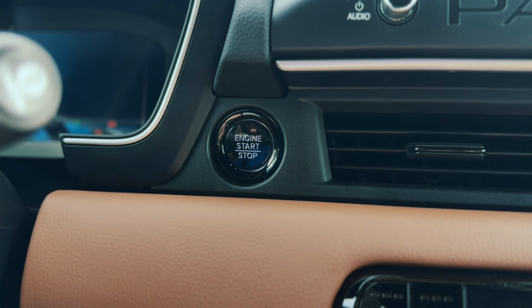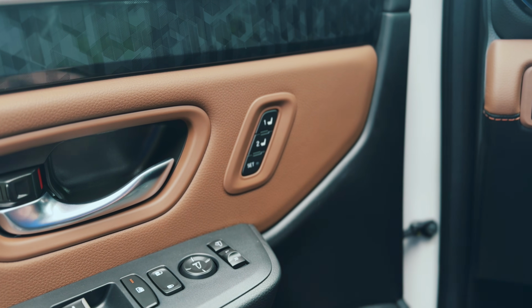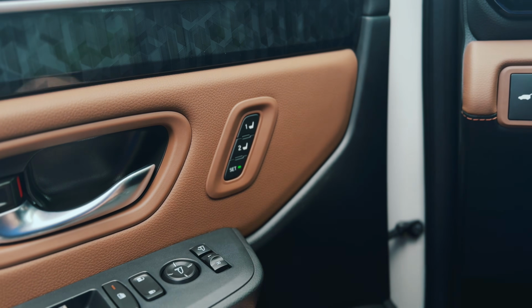The classic setup is simple. Start the engine, fine-tune your seat and mirrors, press the set button on the driver's door, and within 5 seconds, press memory button 1 or 2. You'll hear a beep to let you know it's saved.